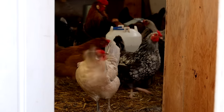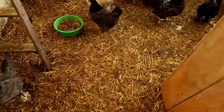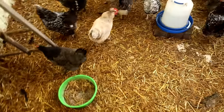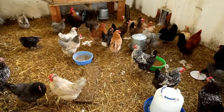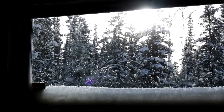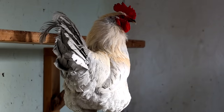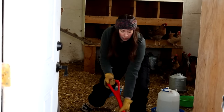Well, it would seem that spring is finally starting to arrive up here at our property in Alaska. And the chickens, well, I don't even know if the chickens knew it was winter outside with this new heated coop that they have. The way they're acting right now is pretty much how they've been acting all winter long. And with this warm weather we're having, it seemed like a great day to get the chicken coop cleaned out.